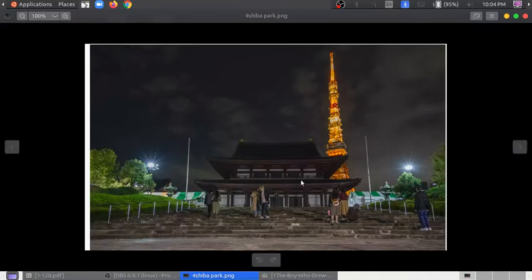This is Shiba Park in Tokyo. So we are in the Shiba Park, Tokyo. Did you like the park? How beautiful it is, isn't it? Okay.